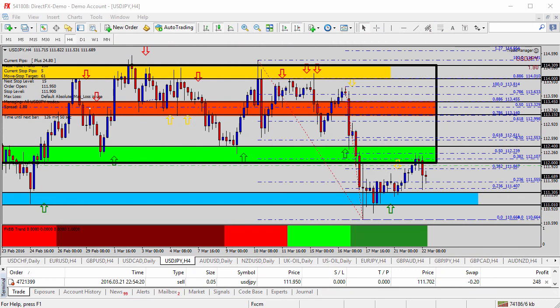In just a moment, we'll be taking a look at the NZDUSD, the New Zealand dollar versus the US dollar for today's trade analysis. But first, I want to recap a couple of the trade suggestions made yesterday. First off, starting here on the USDJPY, the US dollar versus the Japanese yen, the suggestion was to sell on a rally into the resistance zones.